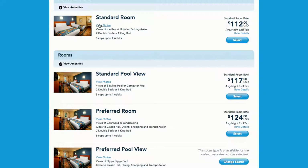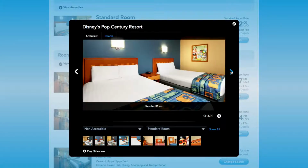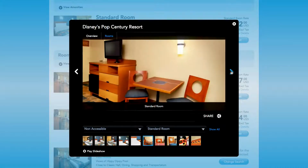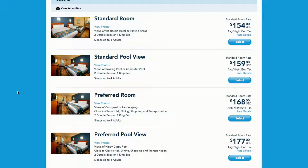One of the largest perks of value resorts is in the name, value prices. A one-night stay at Pop Century will run around the 110s in price, with the only upgrade options being a pool view and preferred rooms for closeness to the main hall. In peak season, the price can rise to about the 160s, which is still a lot cheaper than most resorts.